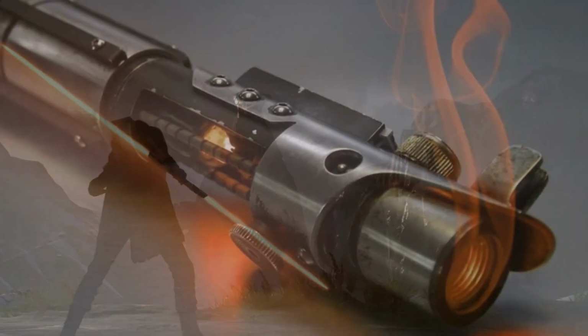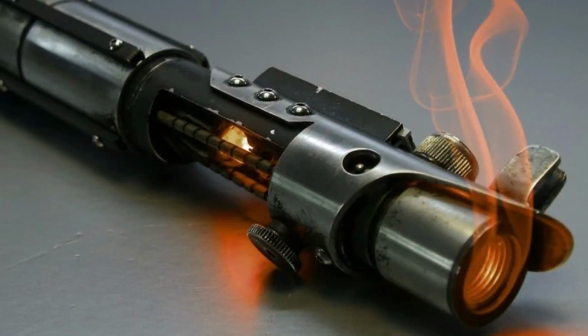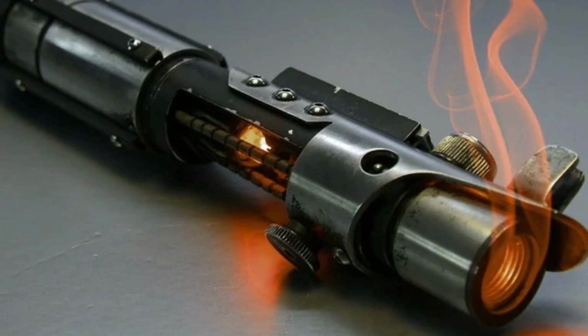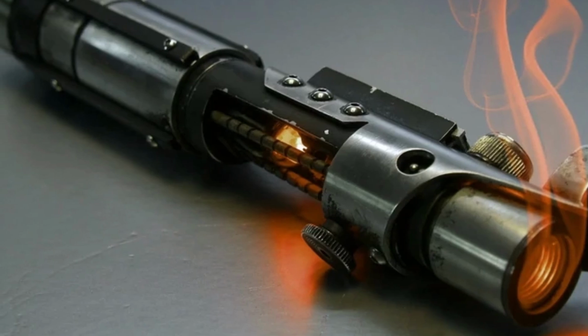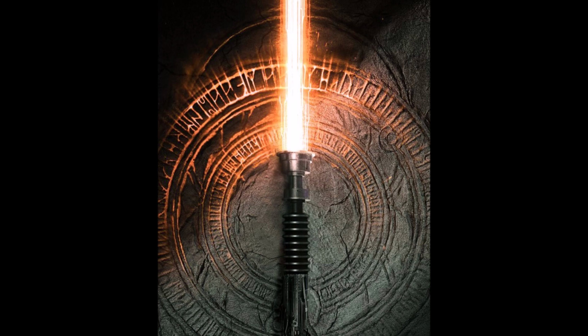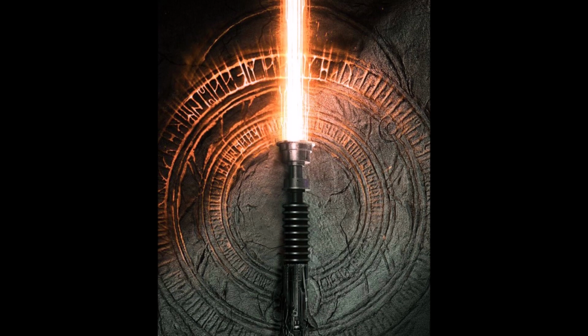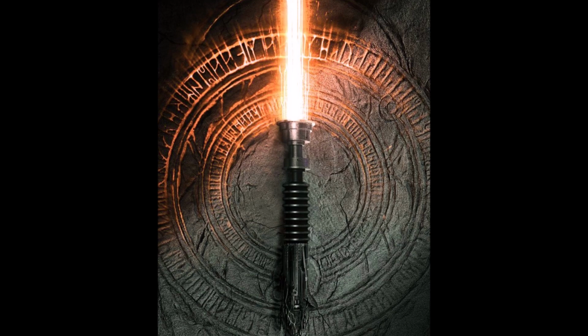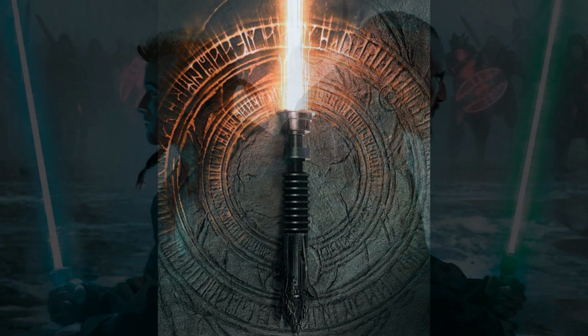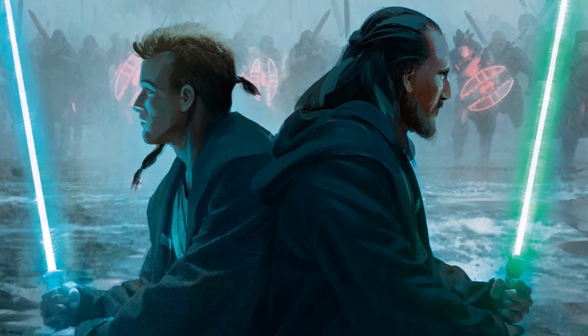The structure of the crystal was extremely similar to that of a kyber crystal, and could be used within a lightsaber, although their nature was fundamentally different and they were extremely rare, even more so than true kyber crystals. However, Qui-Gon Jinn discovered that when powering a lightsaber, these crystals could produce an unusually low-powered orange blade, which was capable of slicing through shields, but meanwhile was weaker than that of a conventional kyber crystal.